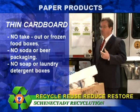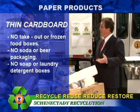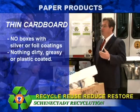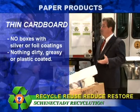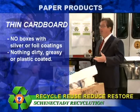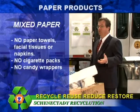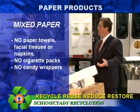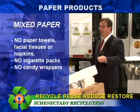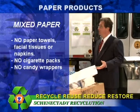Some people actually get a little confused, and animal feces will end up on newspapers. People paper train their pets. If you're going to paper train your pet, we would prefer you not do that on newspapers because they are recyclable. But if something like that were to happen, you want to place that in your trash. Some people use newspapers for painting, so that the drops of paint don't go on the floor. Again, that paint would contaminate that material and render it non-recyclable.